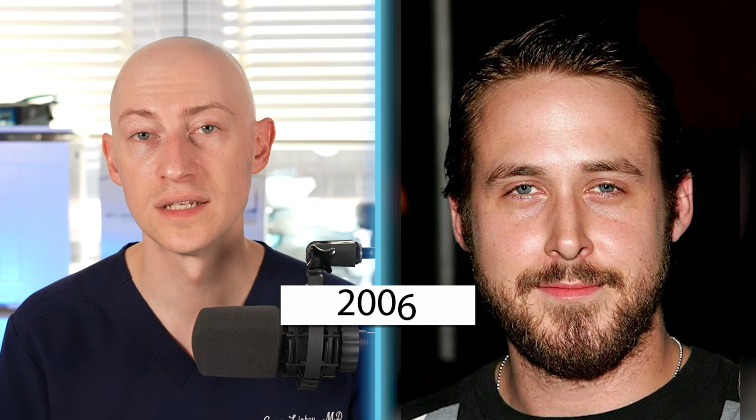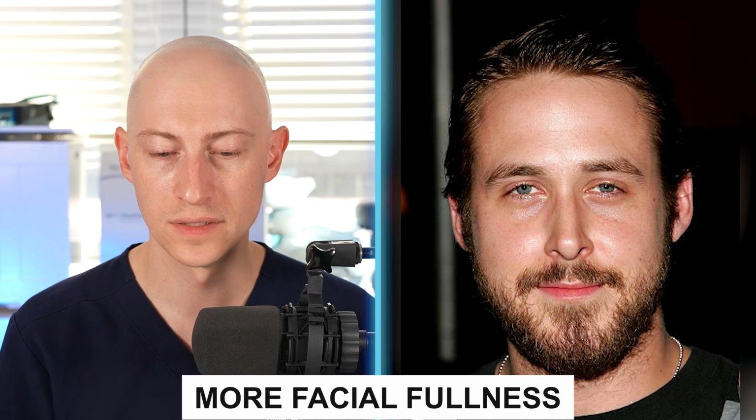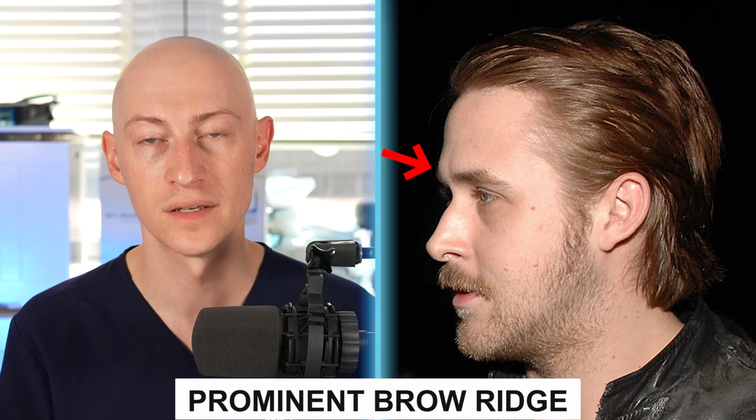In 2006, at the age of 26, there's more facial fullness, and this is particularly true in the medial cheeks, and this could potentially just be a result of some weight changes that have occurred. You can also see that Ryan has a very prominent and strong brow ridge. This is quite a masculine feature.